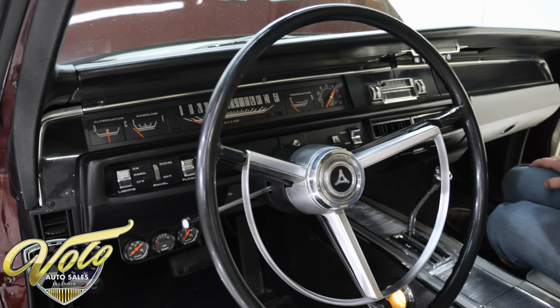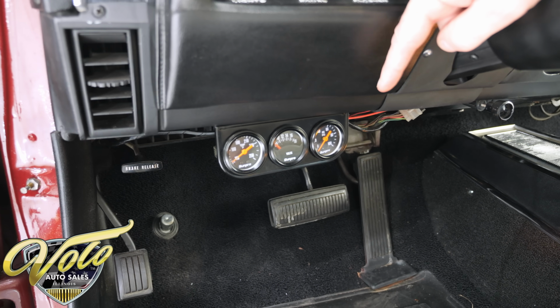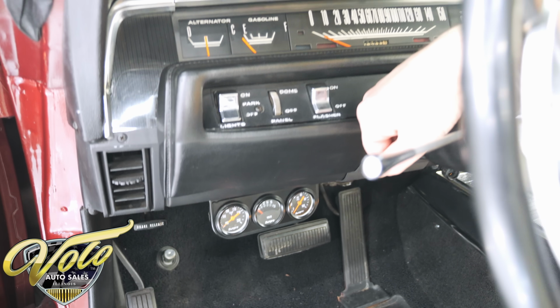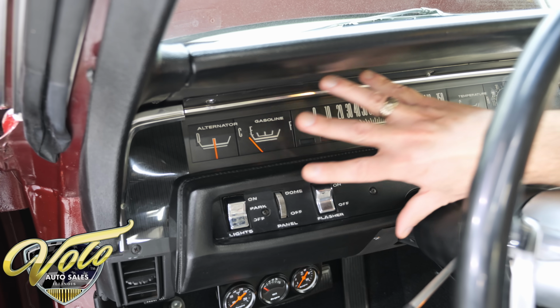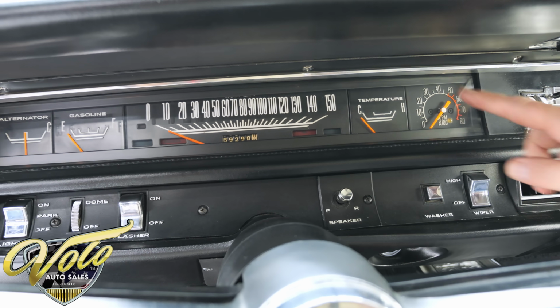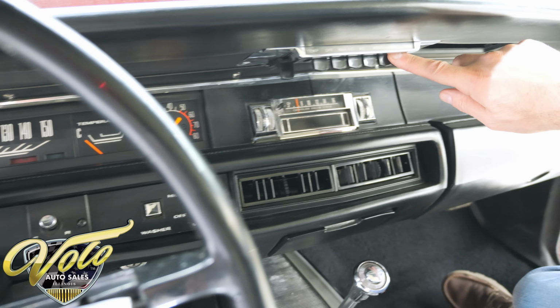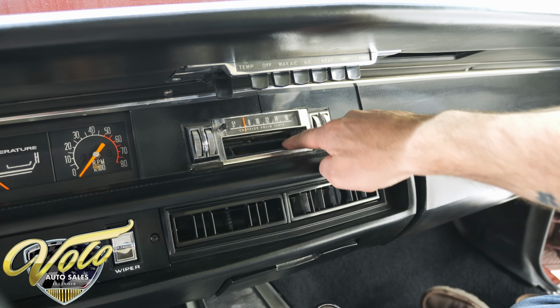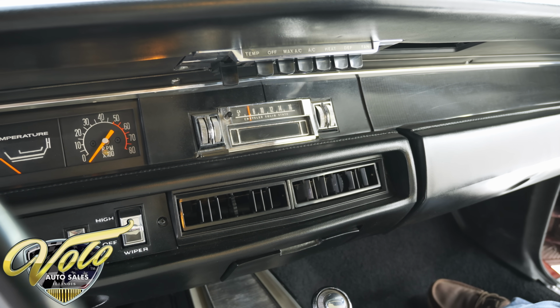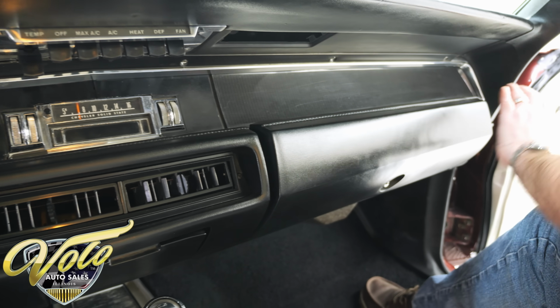The dash area is very nice and clean. We do have a little gauge cluster underneath there. Some people like the modern gauges, a little more reliable, but all of this is clean, not beat up, not cracked, not broken. The knobs, vents, all look good. Does have a tachometer. Controls are real nice. Original 8-track player. I believe that's on the vendor tag, that it came like that. This is all real nice.